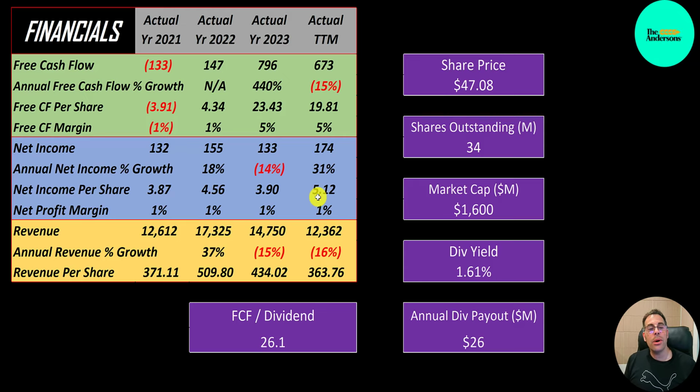It's similar to a gold company or oil and gas company. You can actually sell more of a commodity and your revenue is lower than last year if the price of the underlying commodity goes down a lot. This company does pay a 1.6% dividend, which only cost them $26 million. So they can easily afford the dividend payment. They can cover it 26 times.